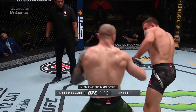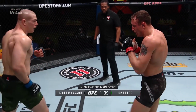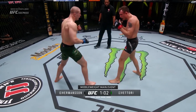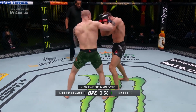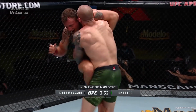So UFC 236, Israel Adesanya and Kelvin Gastelum, one of the greatest middleweight fights in UFC history. More strikes have been landed in this fight than that fight. I mean, both these guys are keeping their hands up, and literally, look how close they are. You don't see a lot of MMA fights this close together, so it's making it fun to watch because they're just taking it on their face right now. They're both just eating shots.